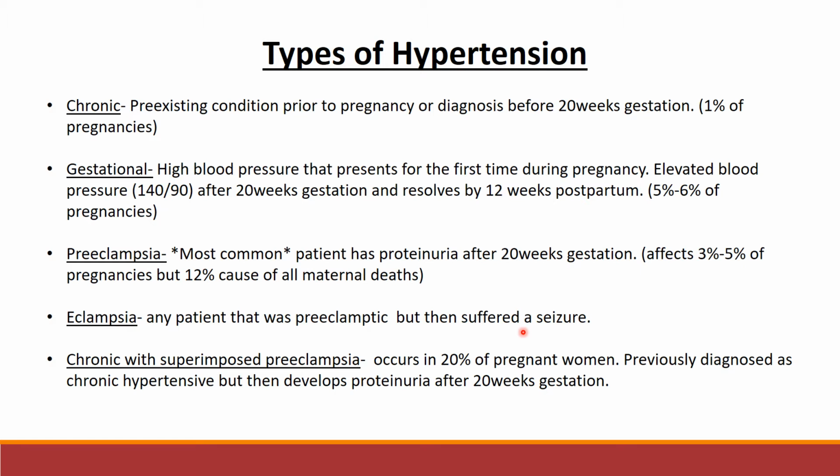And then chronic with superimposed preeclampsia, these are moms that maybe were diagnosed as chronic and we're watching them very closely throughout the pregnancy, but then after 20 weeks of gestation, they develop protein in their urine. And so they get both, a double whammy. So with these patients, we have to make sure that it doesn't get missed, that we are still checking their protein in their urine, that it's not developing into something a little bit more serious.